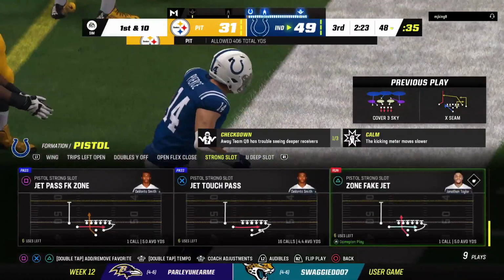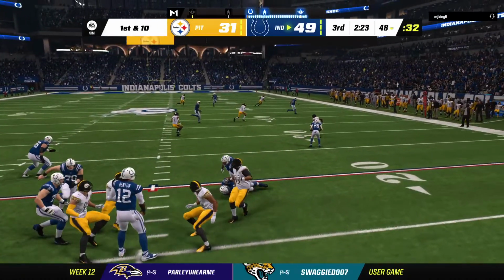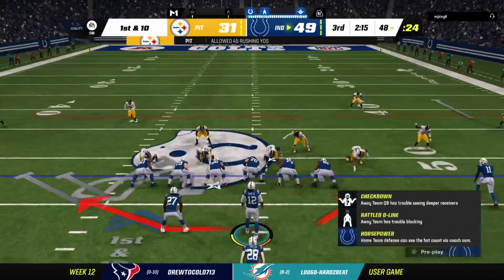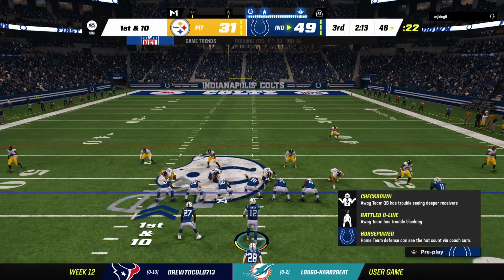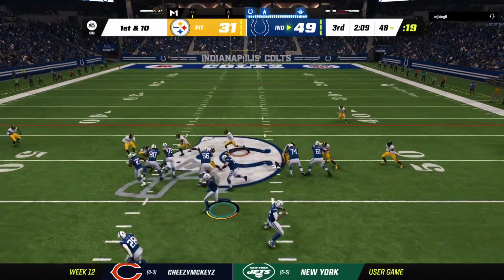A well-executed 22-yard gain. I'll tell you what, a lot of those mid-range throws have been available because sometimes teams get too concerned about the deep ball and they leave too much space in front of them, and these guys have been taking advantage so far.